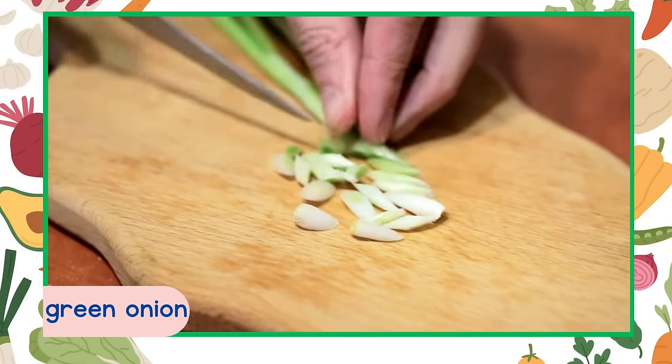Ooh, green. Do you have a guess? What is this? It's a cucumber. This is a cucumber. What color is the cucumber? Its color is green. This is a cucumber.